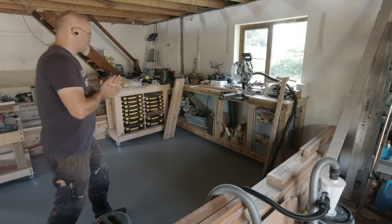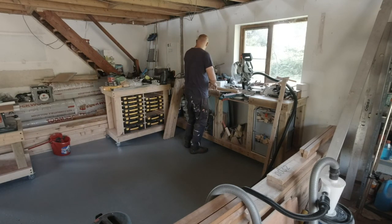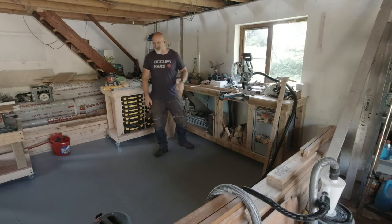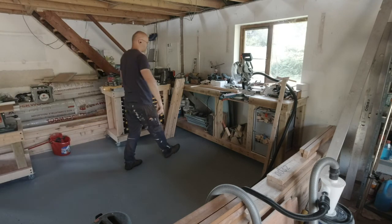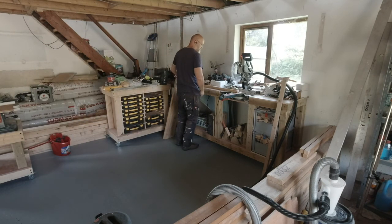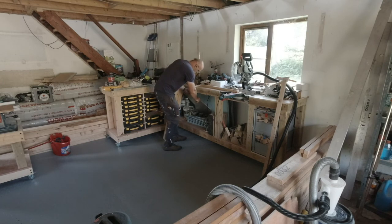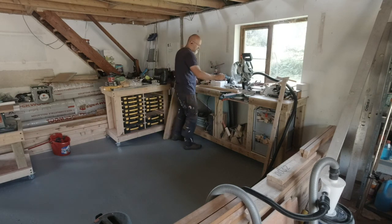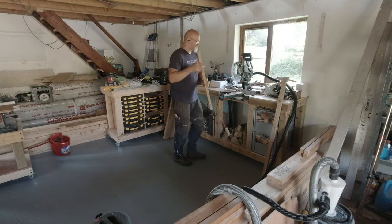Because I have to make quite a few of these 91 centimeter timbers, I'm just building myself the easiest, laziest jig imaginable. This bit here, 91, pushes right up against the saw blade. So I'm just taking a plywood cutter on the other end, clamping this to my desk. So now I know any bit of timber that I push against this and cut will be 91 centimeters.